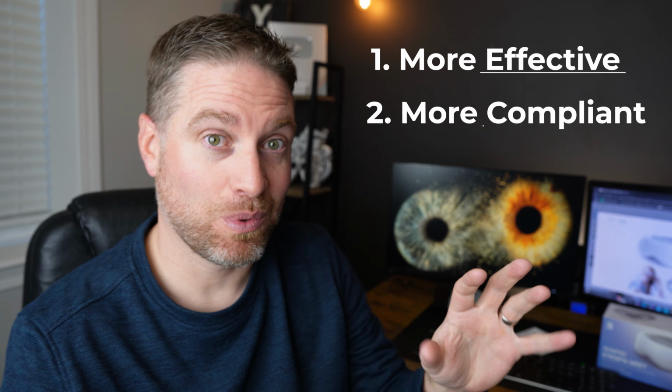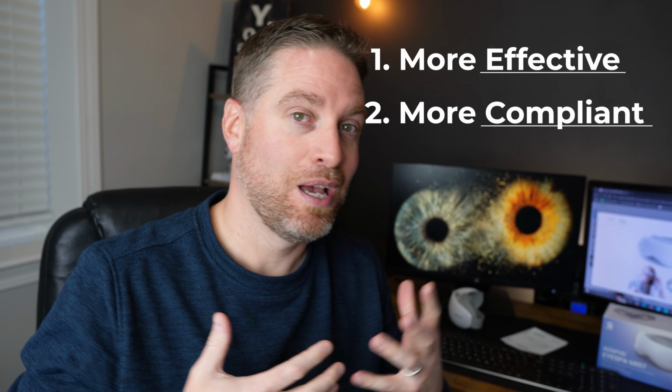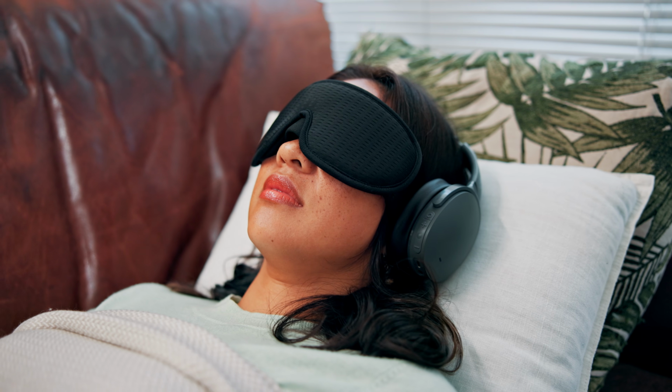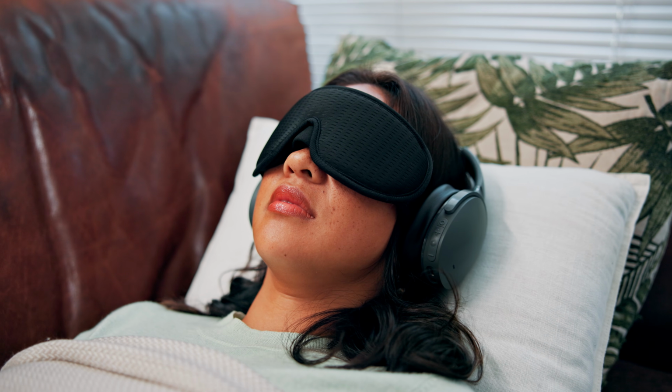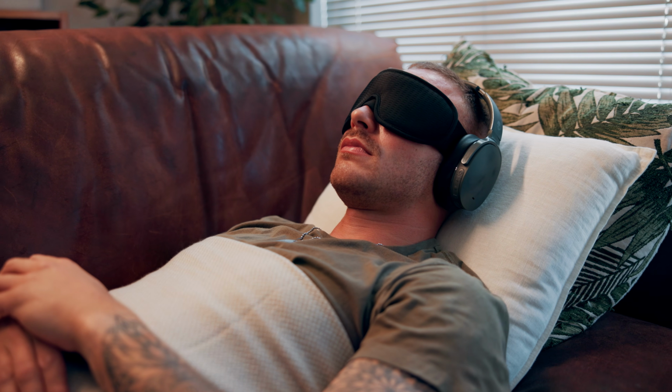And number two, and actually one of the bigger ones, when people did moist or steam warm compresses, people were more compliant, meaning they actually did the warm compresses more routinely and had better results with their dry eyes. That's the big one: if you're not going to do the warm compresses, of course it's not going to work. With steam and moist heat, they found that people actually enjoy the warm compress a little bit better, so they're more prone to actually do it.